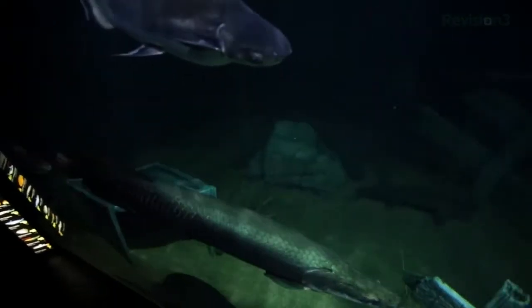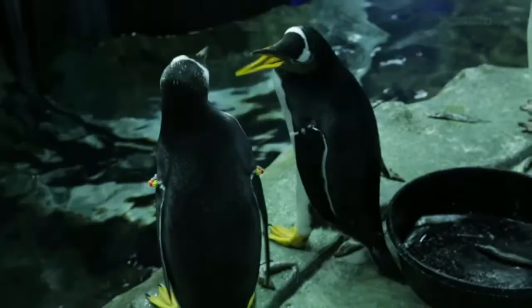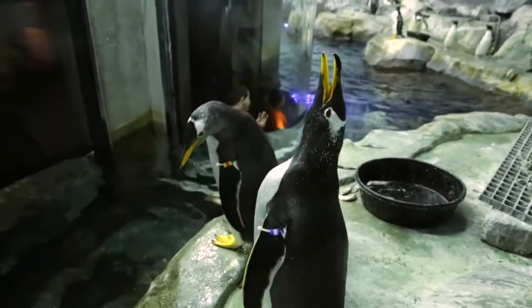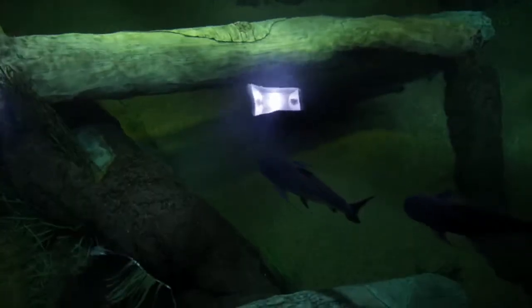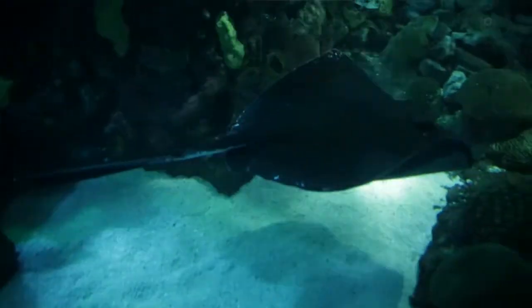The reason we don't let them hand feed those guys is because when they eat, you lose a hand. Any of these birds that I tried to pick up are gonna bite and they're gonna fight. The stingrays are the worst. They're like being in a litter of 100 puppies and they're just all over you.